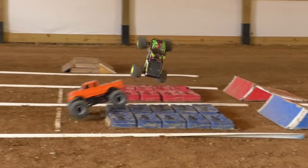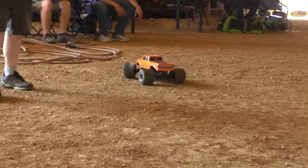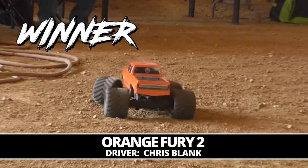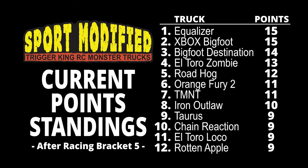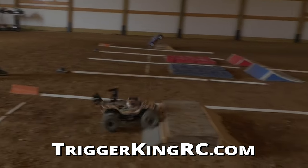We've got more action coming up with bracket number 6 of the season next time out. We'll see if Blank can back up this victory and perhaps take the overall victory championship for the day at event number 3. Right now, taking a look at the point standings for the season with the drop included, Equalizer and Xbox tied at the top with Destination and El Toro Loco near behind.